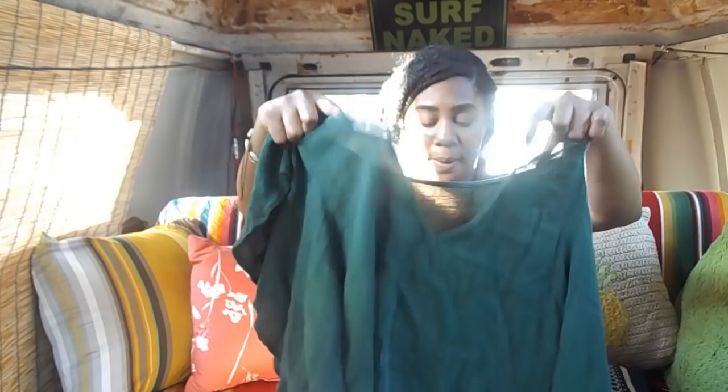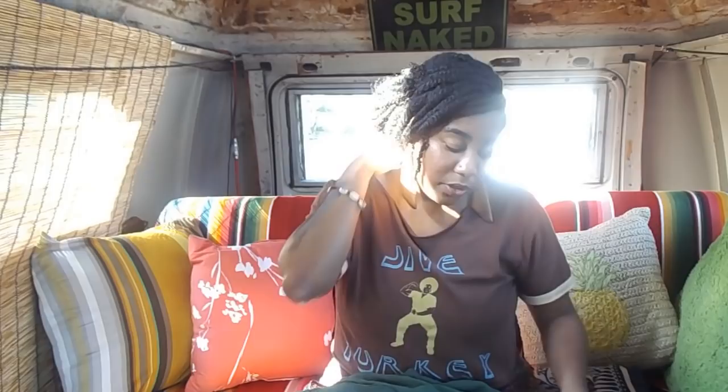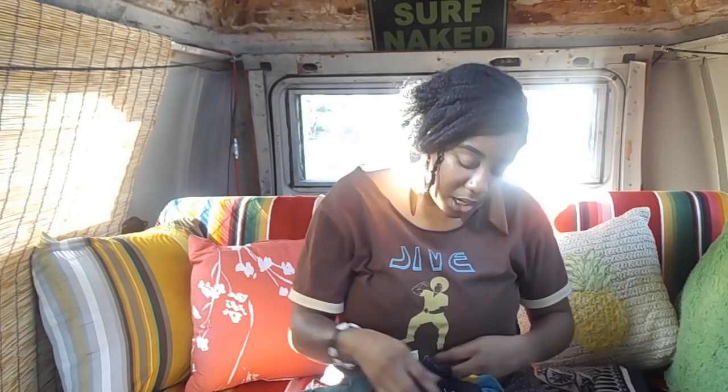All the pants that I got were $1.91, and some of them were half off, so couldn't beat that. The shirts that I got, this one was $2, the blue one was $1, and this one I think was $3.